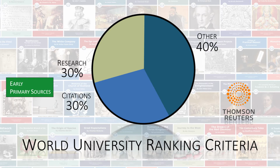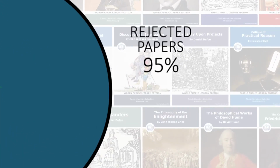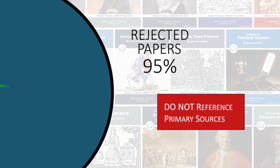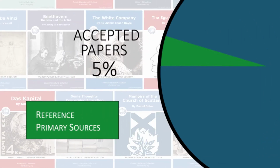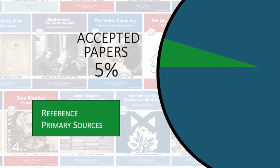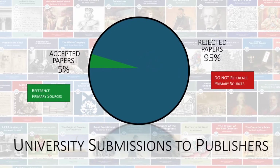The importance of early primary sources to research is further supported by the 95% rejection rate of papers submitted by universities to publishers. These papers are often rejected due to the lack of thorough primary source research. For any paper to be seriously considered by a publisher, the author must show thorough research of relevant tertiary, secondary, and primary sources. Many rejected papers stop at secondary sources and do not reference primary information sources.